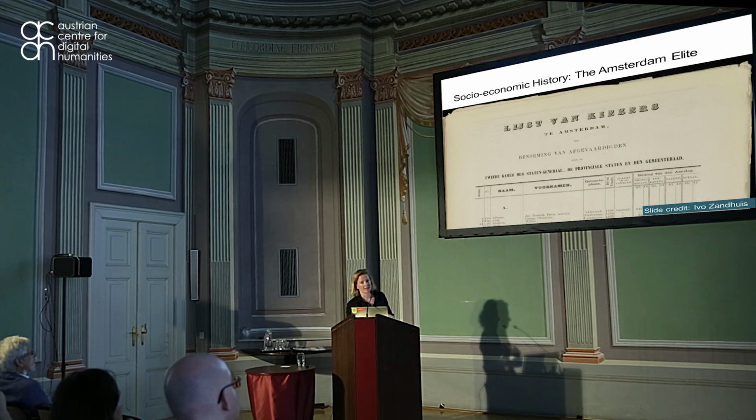The plaats van een aanslag is where did they pay taxes? And in this case, this was Amsterdam. And also how much did they pay in taxes? And this is actually the last four columns split out into various different taxes that they paid and a total.